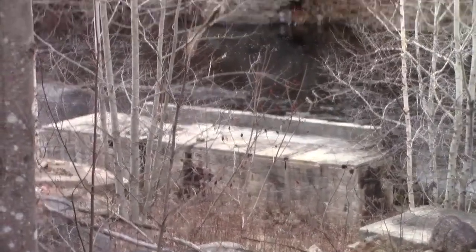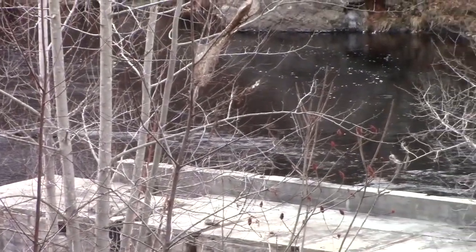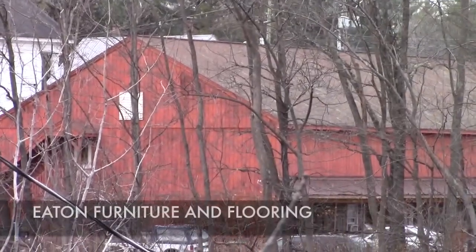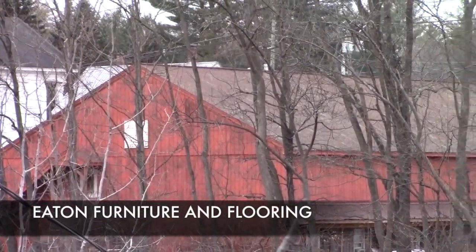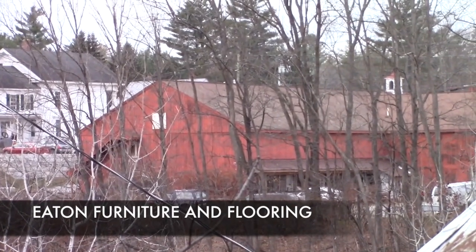Now we are able to see a clearer view of the foundation or the levee along the river. In the background you will see a large red barn style building. That is a place called Eaton Furniture.